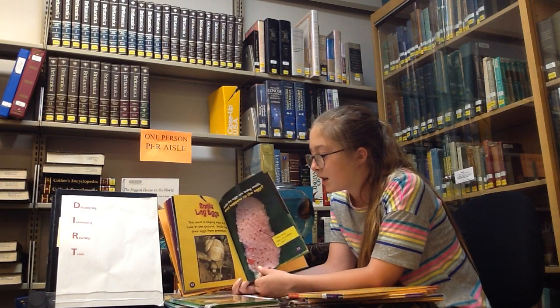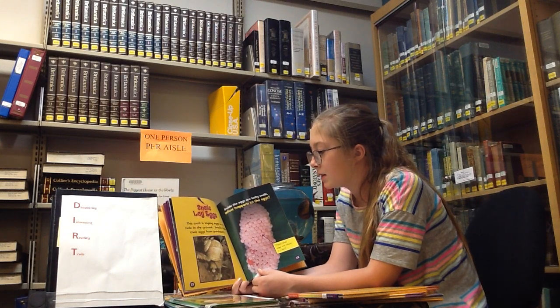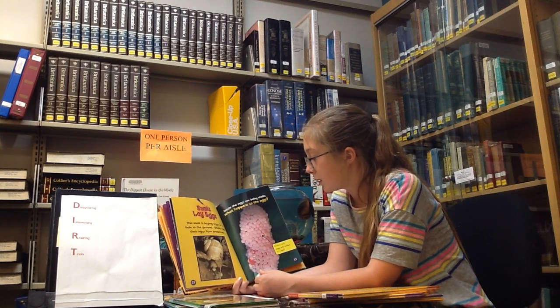This snail is laying eggs in a hole in the ground. Snails hide their eggs from predators. Inside the eggs are baby snails. What happens to the eggs?